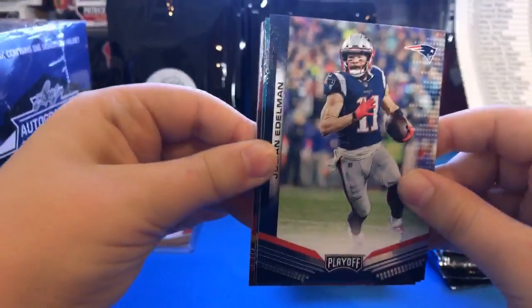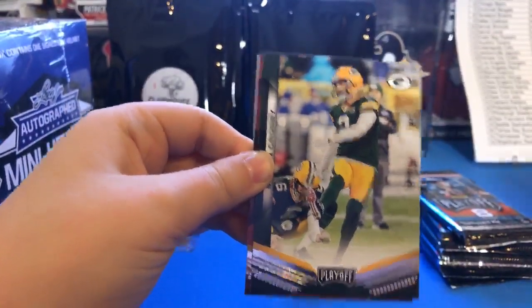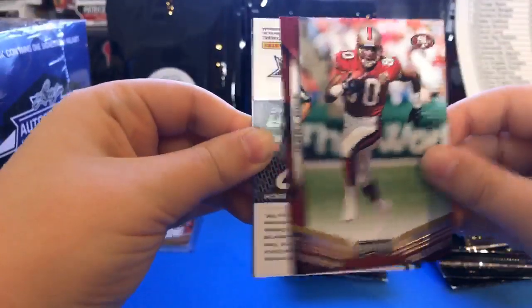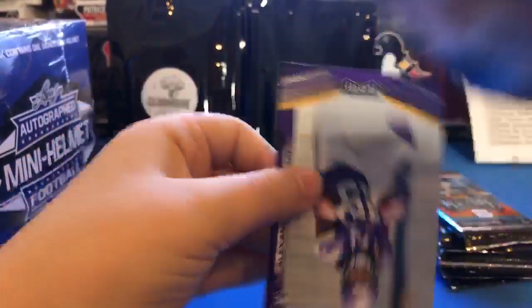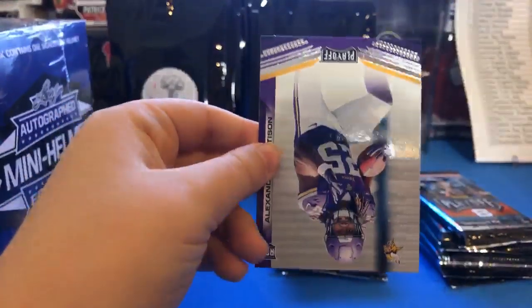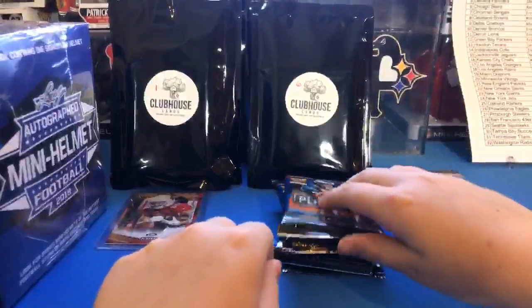Juju Smith-Schuster? That's crazy. Julian Edelman. Nick Foles. Mason Crosby. Jerry Rice. And then a stargazing on a Leighton Vander Esch. And then Easton Stick rookie wave. And Alexander Mattison rookie. Alright, so no hits so far.